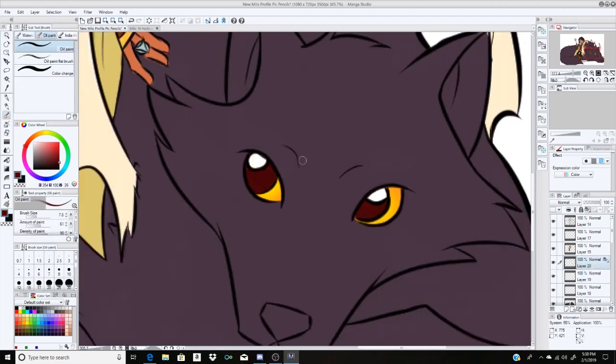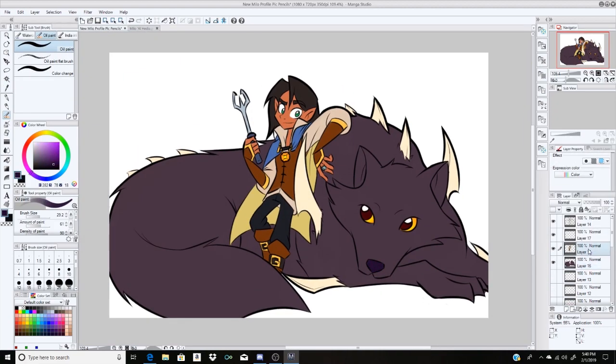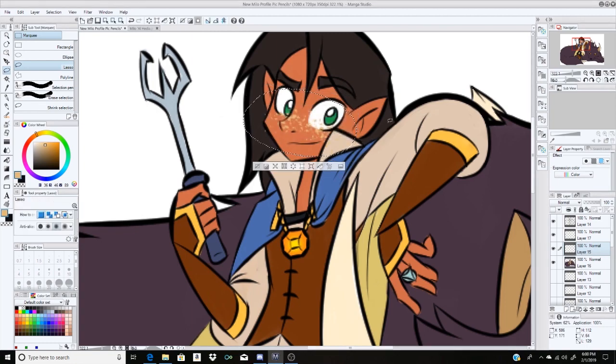Sheesh, man, where's that ring of guidance so I can find my focus again? Oh, it's right here. Cool. Also, it took me a few tries to find the right color for the direwolf's fur. But thankfully, I found a nice maroon color that works really well next to Milo.